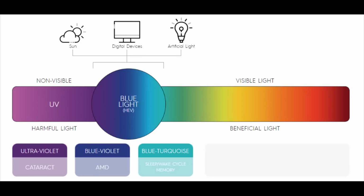Now, blue light isn't necessarily a bad thing. It's not a bad thing at all. Blue light comes from the sun, so when we're out during the day, it helps to keep us energized, keep us alert. But the problems start when you're exposed to blue light after the sun sets. This just messes with your circadian rhythm. You can have trouble sleeping, you can have worse quality sleep.